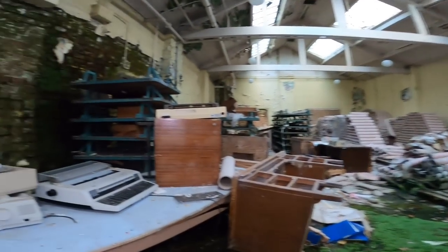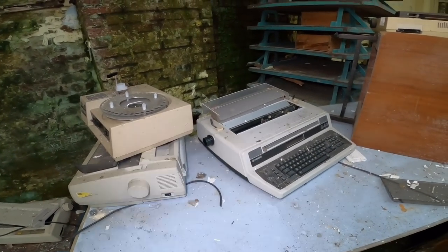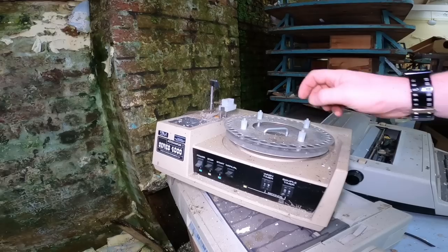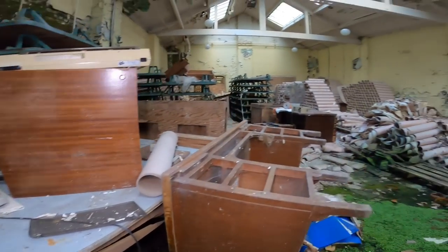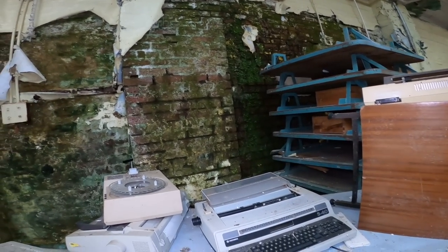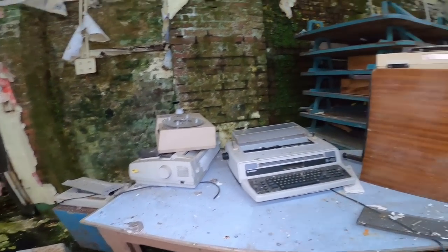Yeah. Oh, I've got something there. Oh, look at this, ancient technology. That's a centrifuge. You put your vials in it and it spins them. Big old tight vial. Dot matrix.